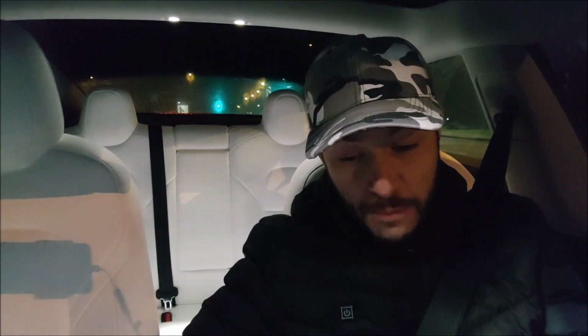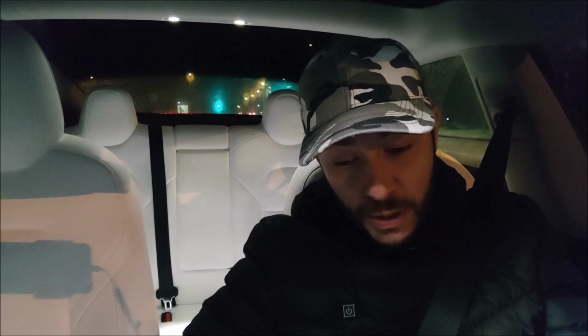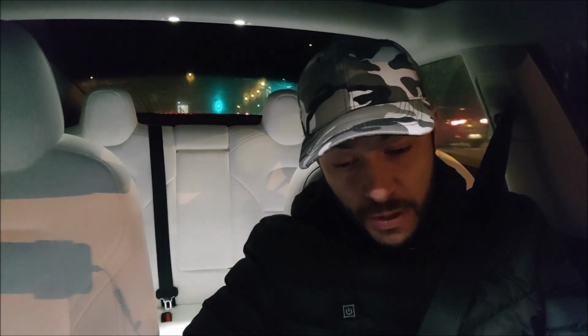So this is much more efficient than the Model 3. Keep in mind though that with the Model 3, this one, I've got 19-inch wheels, which gives a deficit of about 5 to 10%. So it would still be not as good as the Ioniq, but better than the other ones. I've done 11 with the Kona. That would be the next one, and it was a bit warmer. So anyway, let's go for the fast run now.